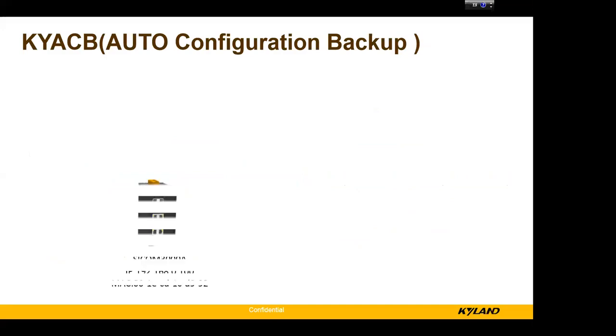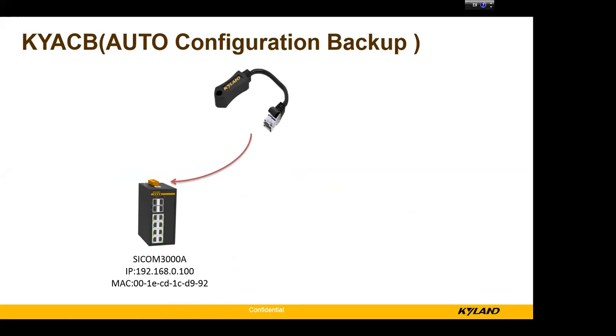The following is the KYCB, the accessory of the Silicon 3000 and Silicon 3000A. Let me introduce how to use this one. In many projects, we have an on-site engineer to help the customers configure the Ethernet switch. After they finish the configuration, they can use the KYCB to back up the configurations in the Ethernet switch. They just need to connect the KYCB to the console port and click update in the web page. Then the configuration will be uploaded automatically.